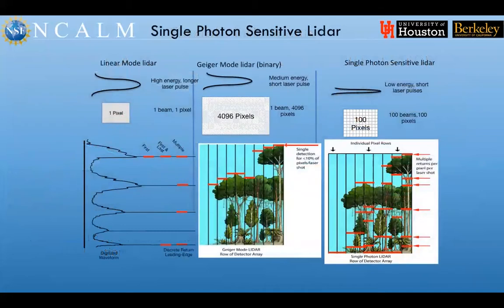One of the other very significant advances in the commercial market is the single photon sensitive LiDAR, and I promised Jason I wouldn't steal all of his thunder on this, so I'll just briefly go over. All of the systems up until 2014 in the commercial sector were linear mode systems. We send out a really high energy laser pulse, and we have 1 pixel detector. That pixel detector measures a continuous profile of the return energy and picks out where the peaks are to give you some discrete return. So if you digitize this waveform, you can get something, for example, like biomass, because it's giving you an idea of the amount of scattering in the wave.